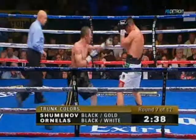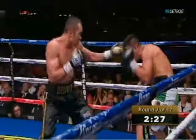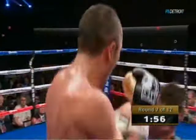I've got it as a shutout, 6-0 so far. Ornelas has shown nothing that he's going to do to make an adjustment. More of the same, round after round. Here comes Shumenov now, putting on the pressure with the quick feet and the quick hands. A punch I would like to see Shumenov add is the right uppercut, because Ornelas's stance has let a couple through. He can really make some waves with that.